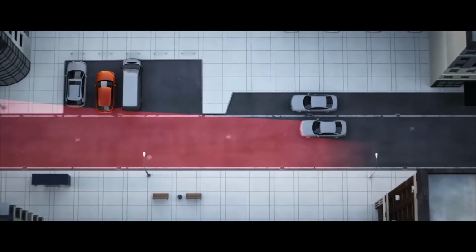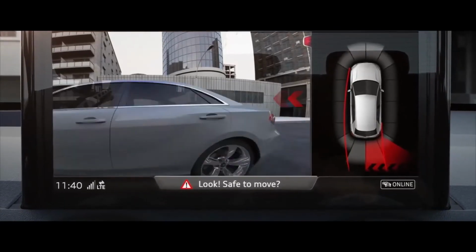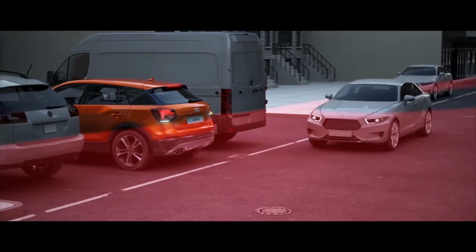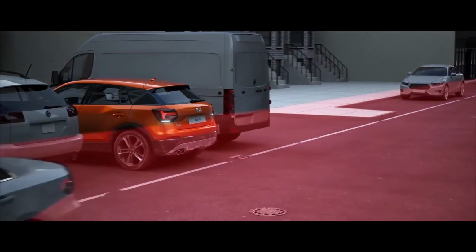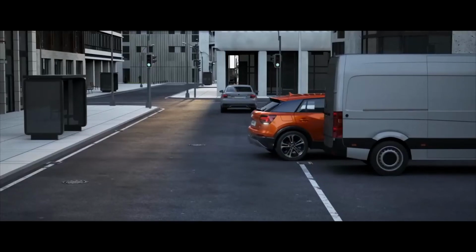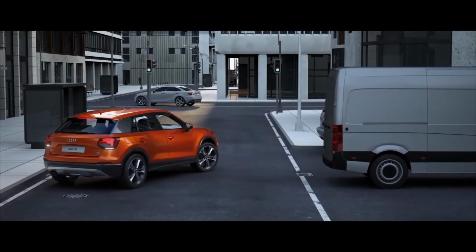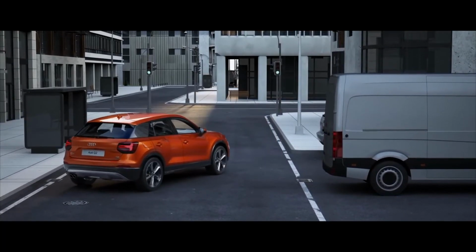It uses a visual warning by the MMI, follows this up with an acoustic signal, and then sends a jolt through the brake pedal if the driver doesn't respond. Like the panoramic front and rear views provided by the cameras, it's a great help in many situations, but it's particularly useful when you're reversing between parked cars in busy areas.